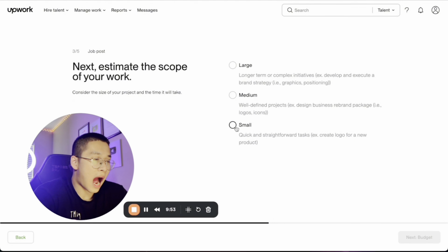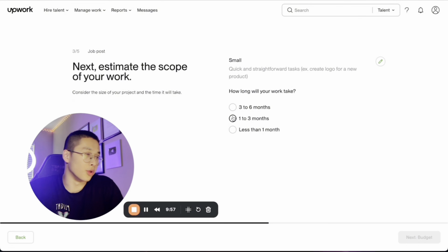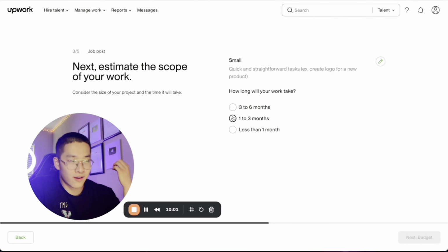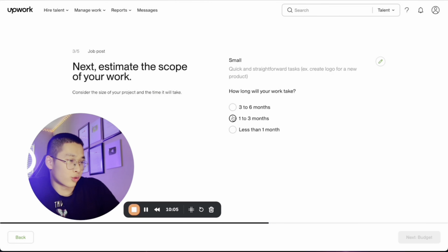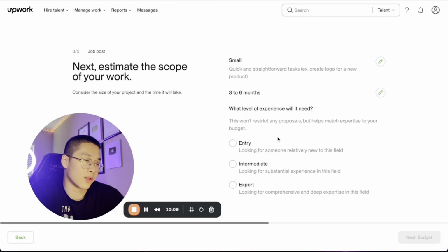Estimate the scope of your work. I usually like to put it as small, just because people don't want to be overcomplicated with new learnings and go through a whole system of trial and error. They just want money. At the end of the day, freelancers are here to get paid. So I put it through small, quick and straightforward tasks, and how long will the work take. I preferably want to work with them for a long time. I don't want to just fire them right away. So 3 to 6 months.